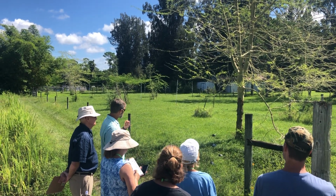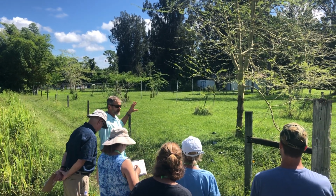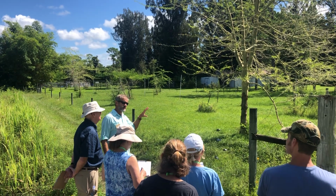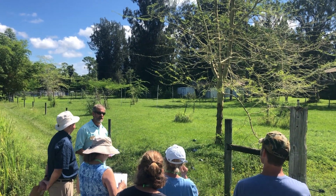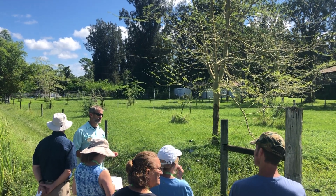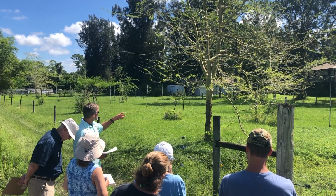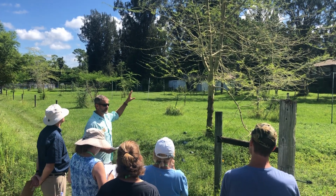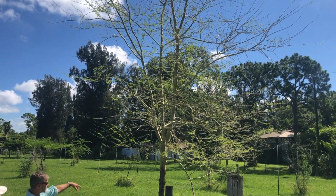So we tried something else. Still, we didn't give up on trees. So we wanted to establish some shade trees, so dispersed shade. And we chose some trees that we thought would be able to handle the abuse of the cattle. And so we planted, this is Acacia xanthophylla, or fever tree. It's a very thorny acacia tree.